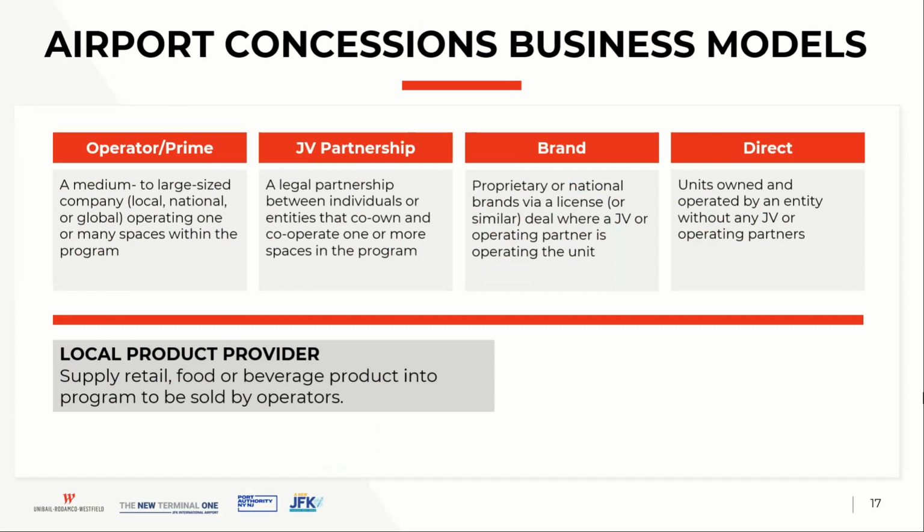Again, types of business models. Within those categories, there are many ways to get involved, right? Operator / prime. These are the people that are operating those storefronts. So there are local operators all the way up to what we call prime operators. Prime operators are larger businesses that operate multiple storefronts across the program. You then have a JV partnership, which is a partnership between individuals or two different operators to co-own and co-operate different spaces within the program.